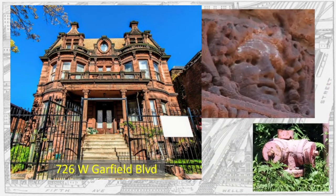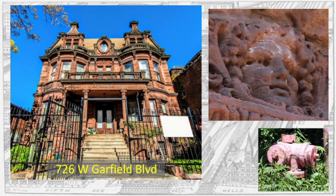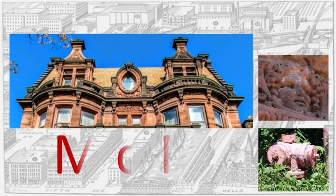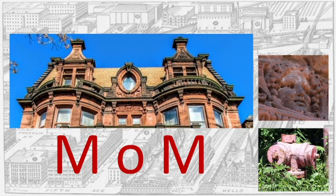And this face of molded terracotta in the facade on the upper floor is thought to be the likeness of his mother, Catherine O'Leary. And of course, the true topper that shows his lifelong devotion to his mother is that the windows along the mantled roof spell out M-O-M for his long-suffering, wrongly accused Irish mom.